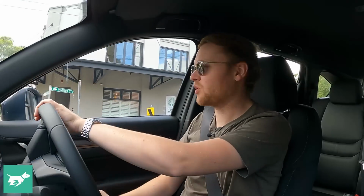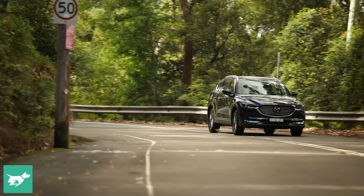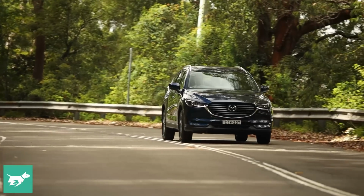When the CX-8 was released in Australia, it only came with one engine, and that was Mazda's pretty well-regarded 2.2 litre twin-turbo diesel 4-cylinder that makes about 140 kilowatts of power and 450 newton meters of torque. And you can still get that engine. It comes as standard with all-wheel drive. It's the premium engine to get on a CX-8.